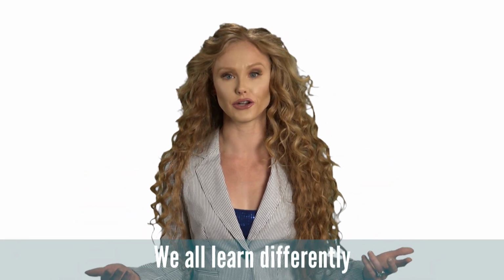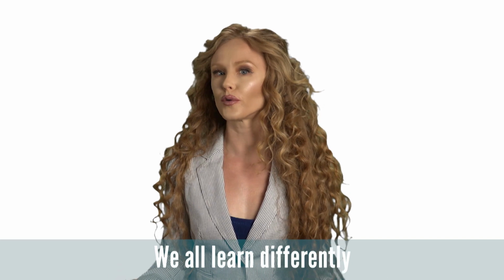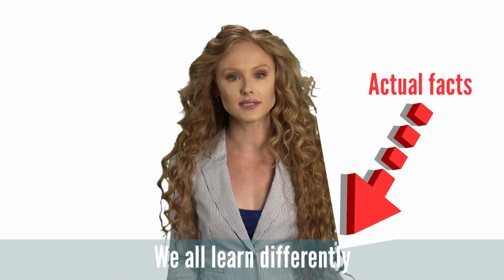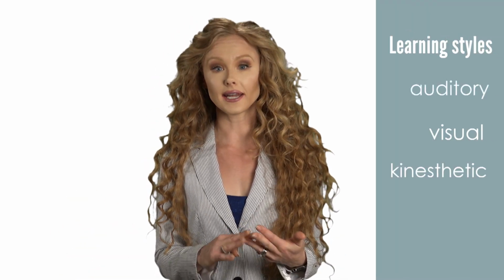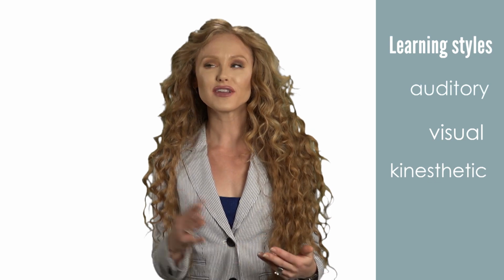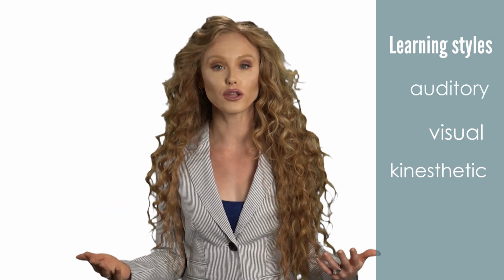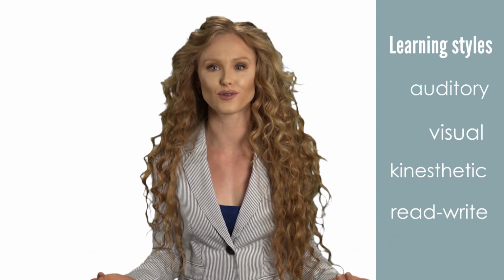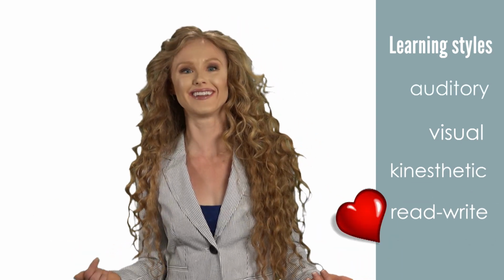Yeah, sounds really general. But did you know that that's actually very true? We really do all process and learn information differently. These are called learning styles, and there are 3 or 4 main ones: auditory, visual, and kinesthetic. Some people argue there's a 4th style, the read-write learners. I totally believe in the 4th style, because I am one.